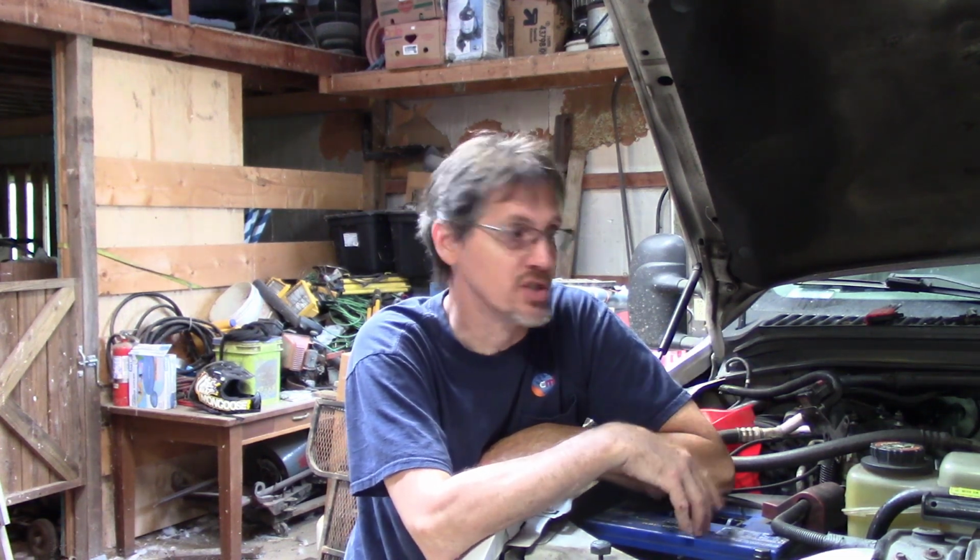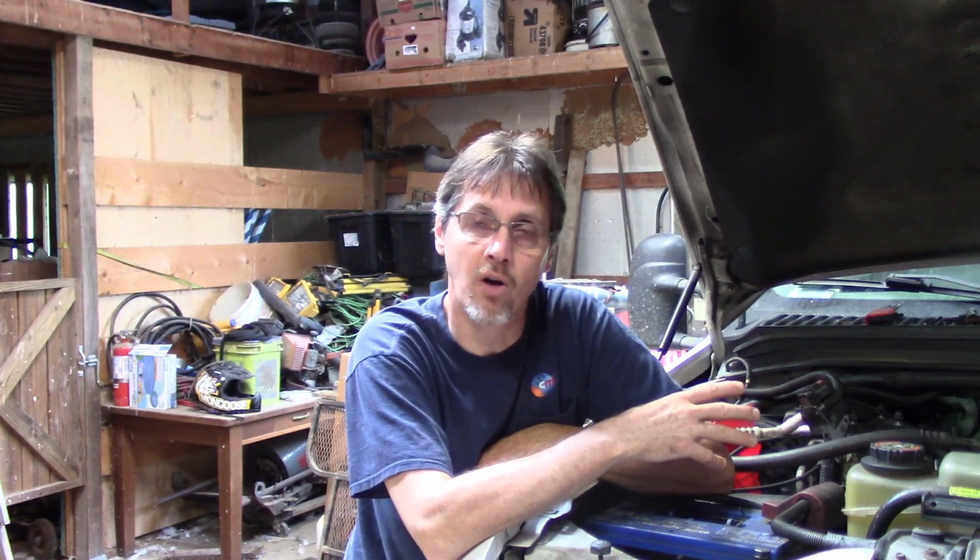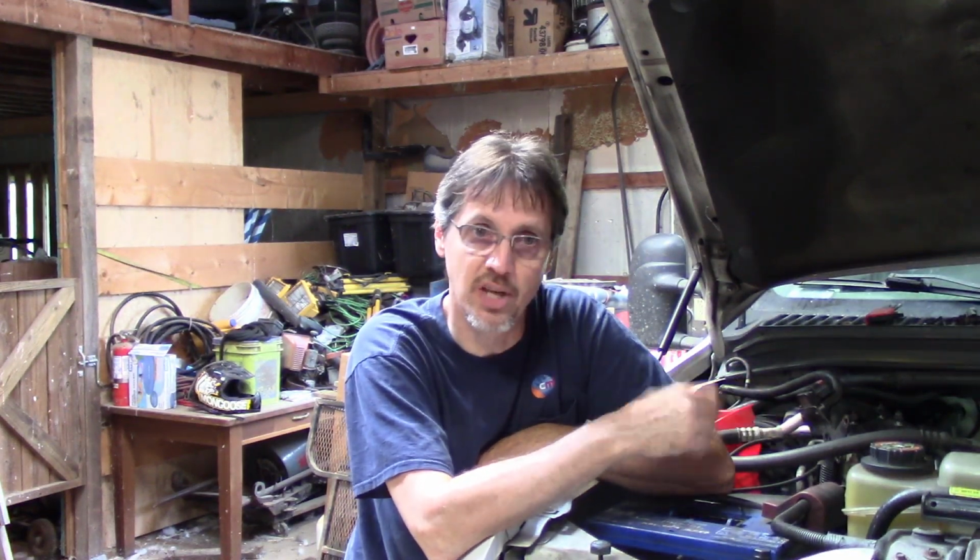Drove it home Monday, and at the cost of oil for this truck at 20 something a gallon, it was cheaper for me to rent a car to drive to work this week than it was to drive this truck and try and keep oil in it, possibly do damage. So it's been sitting here. I've done some more work on it off camera. I've done some disassembly work.